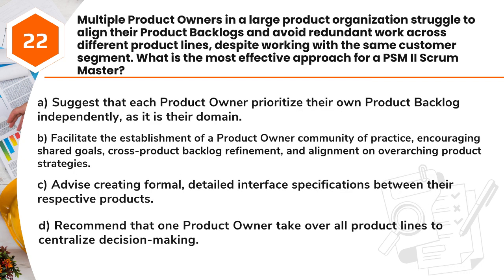Question 22. Multiple product owners in a large product organization struggle to align their product backlogs and avoid redundant work across different product lines, despite working with the same customer segment. What is the most effective approach for a PSM II Scrum Master? A. Suggest that each product owner prioritize their own product backlog independently, as it is their domain. B. Facilitate the establishment of a product owner community of practice, encouraging shared goals, cross-product backlog refinement, and alignment on overarching product strategies. C. Advise creating formal, detailed interface specifications between their respective products.